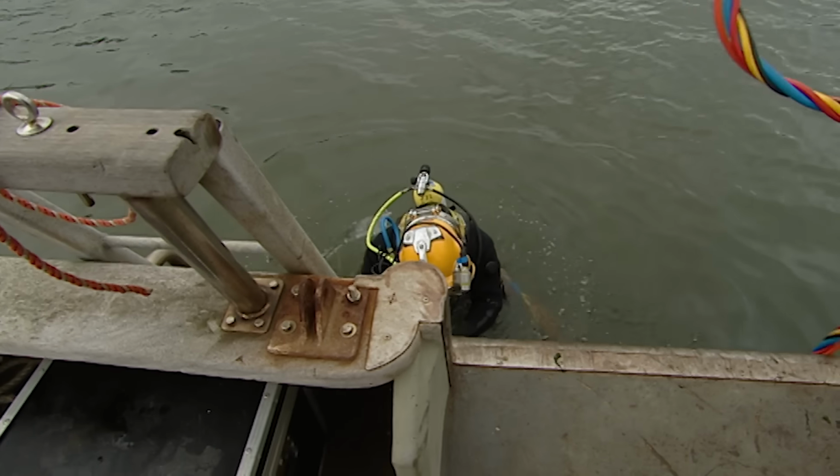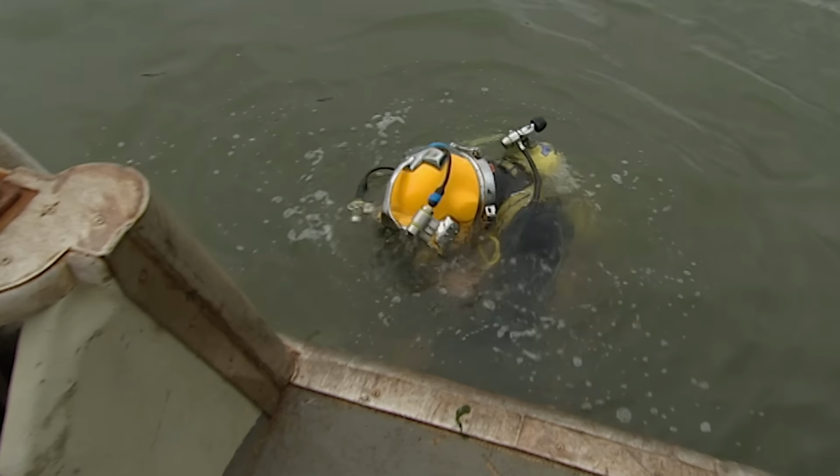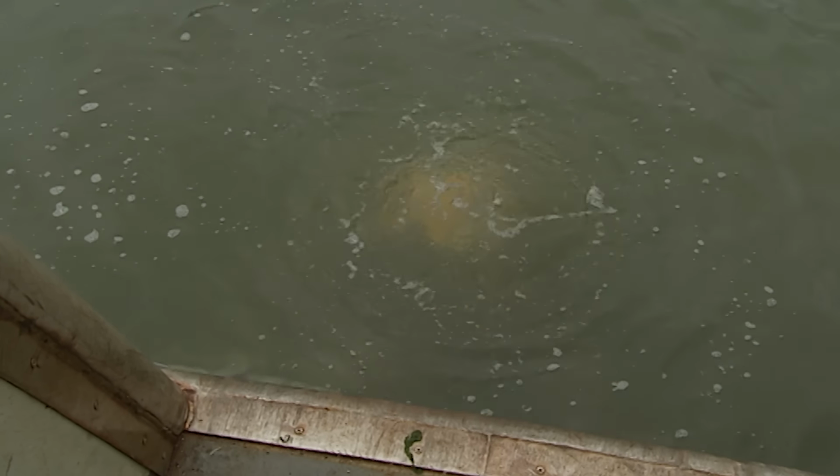But there's little point in Phil and I taking the place of the 2 working divers until the visibility is far better and they've started to uncover the wreck. Left surface.